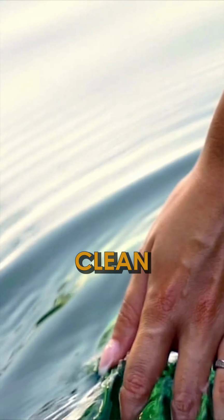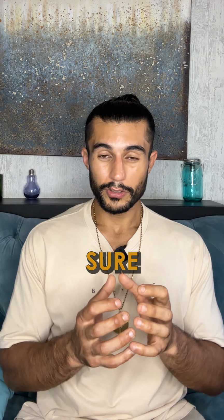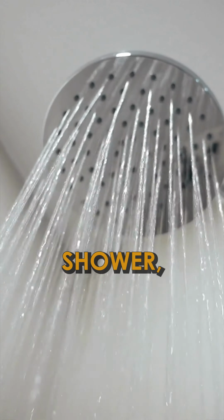So what's the takeaway here? Clean water is essential for your health, whether you go with reverse osmosis or carbon filters or something else. Make sure you invest the time to get the water that you use to shower, to drink, to cook with filtered.